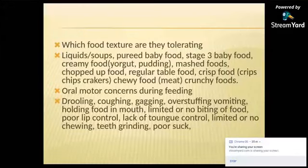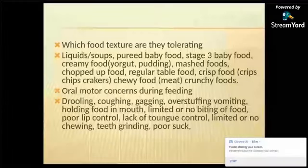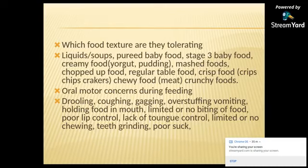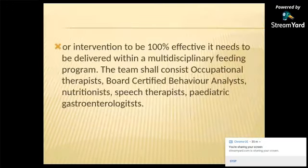And then what is the oral motor concern? Are they able to move their tongue well? Are they able to close their mouth well when they're eating? Is there drooling? Are they coughing during eating? Are they gagging? Are they putting too much food in? There are those who vomit the food. Are they holding the food in the mouth for too long? So it's just those things that we might need to consider when we are feeding them.